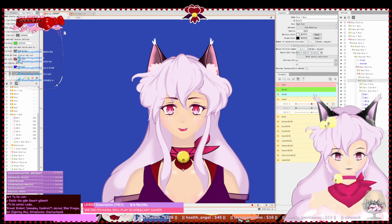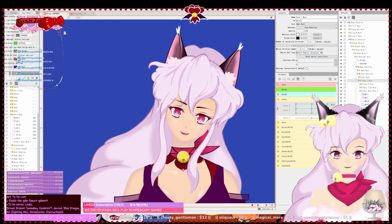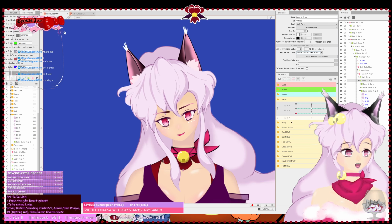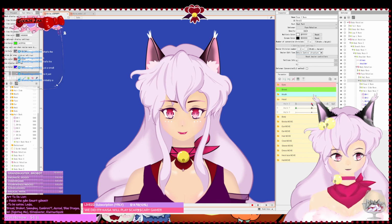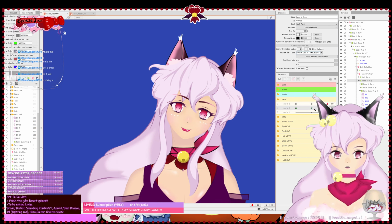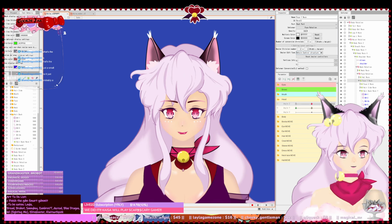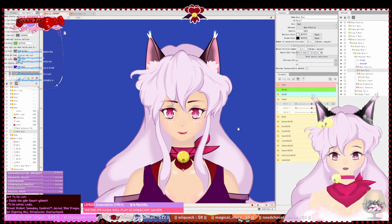Okay, so now we have to put these two together and double check. Now, you may notice something weird is going on with the neck, and you would be correct. This is going back to the Z axis right here. Do you see how when we tilt, this doesn't really do anything, but then we go like this and it reveals the neck? Well, we're gonna fix that now.